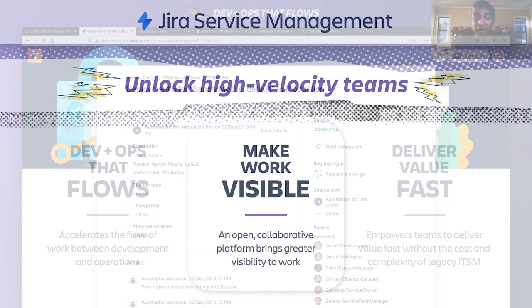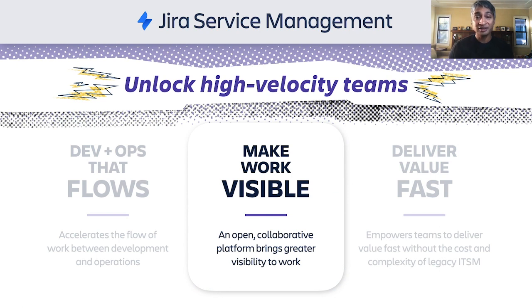The second big area that I want to talk about is this ability to make work visible. And this is something that Atlassian, across all of its tools, leans very heavily into. And this is important because increasingly information is disparate and connected across so many different teams. When that work is visible, teams can make better decisions.